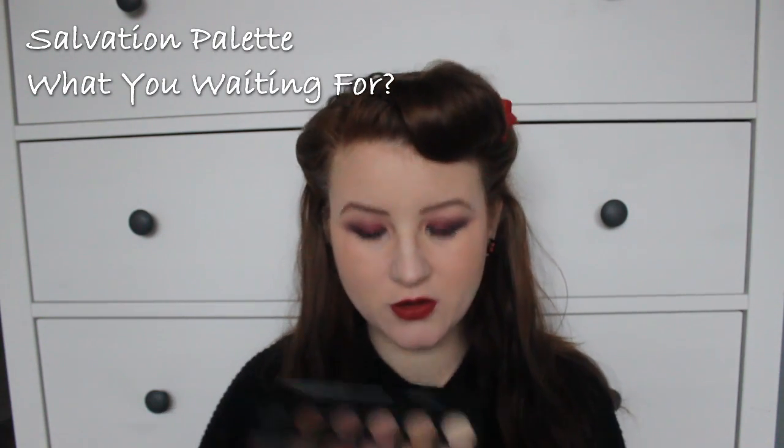So the favourite style of palettes for me that they do are their Salvation palettes. I just love these things so much. Every time they release a new one, I just get really excited. But there are three that I wanted to share with you today that I really love. Two of them in particular and a third one I think is a very good palette and a lot of you guys will like. So let's go with that one first, the one that I think a lot of you will like. This is What You Waiting For.